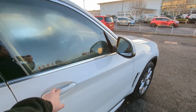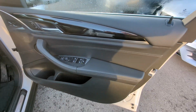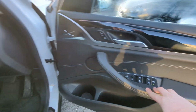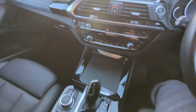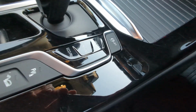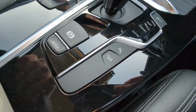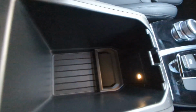Guys, heading into the front of the vehicle now. That Vernasca leather follows all the way through with the piano black and the X branding. You've got your electric windows and door mirrors to the door card. Boot operation there. Jumping into the car, we can see that it's an automatic. And you do have your different drive modes there. Traction control, parking sensors, cruise control with hill start, electronic parking brake, a large amount of storage.